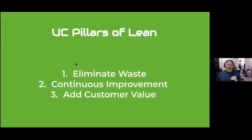So your responsibility as an owner, or even an operator, is to reduce the waste and increase your productivity and efficiency so that ultimately you're giving the customer the maximum value, which is what they're paying for. That's all they're paying for is your product. They're not paying for all the waste and nonsense in between.